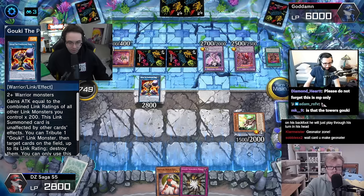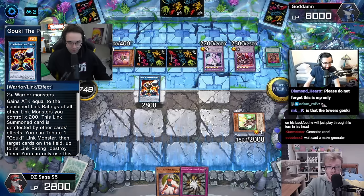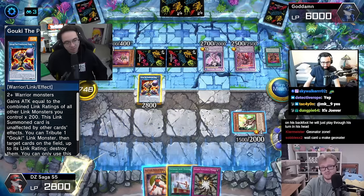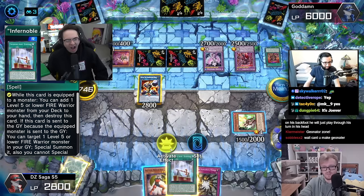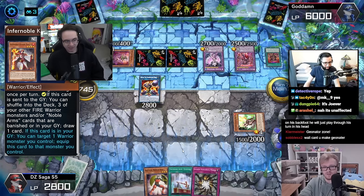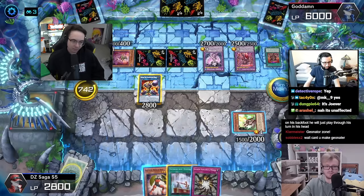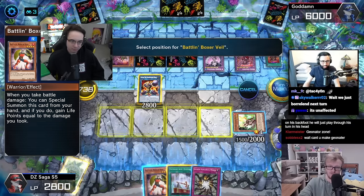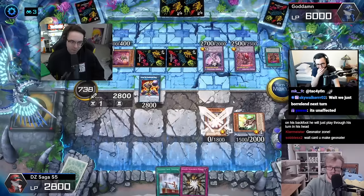Wait, please don't tell me. Can you equip Modus onto this guy? Yeah, but I don't think they do anything when they're equipped. Pretty sure. So, gains a time. This card is unaffected by other cards' effects. This is kind of awkward. So I have to. Okay. No, I actually have to do it this way.